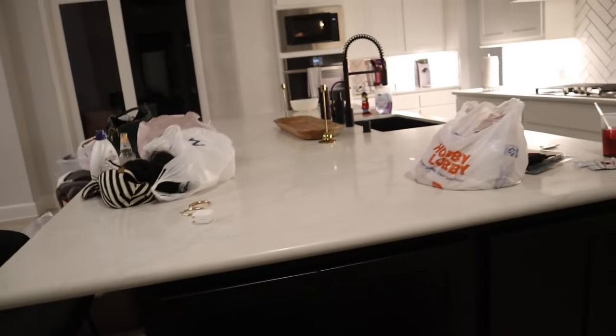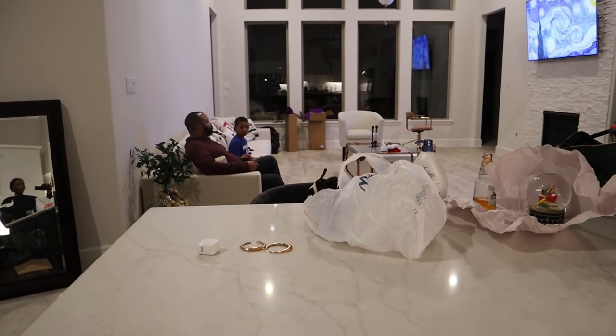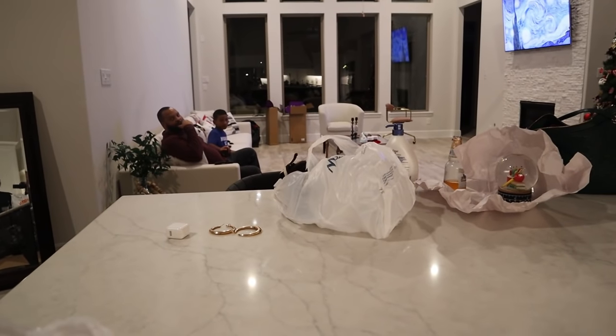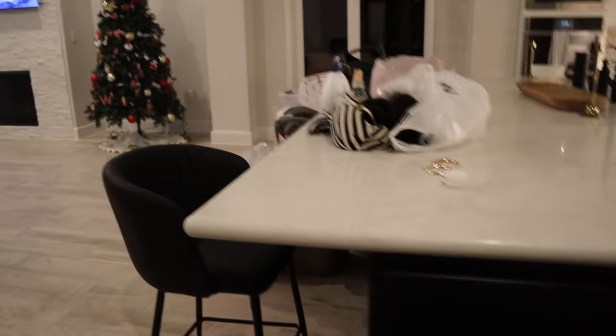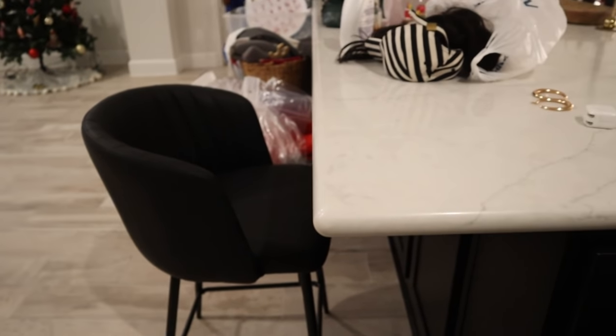Once Charles sits in it, he said it's really comfortable, but what's throwing me off is you can't see the back of the stool. You can barely see the stool from this side of the island, and that's really throwing me off. So it's gonna have to go back, but we did some measurements, and most of the counter height stools that I've been seeing are 25 and 26 inches. So we're gonna be going with a 26 inch counter height stool. That's what we're gonna be looking for. So the search continues for a stool.